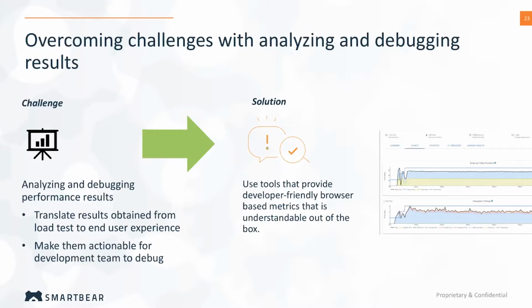So tools like LoadNinja will help you spin up tens of thousands of real browsers, making sure that every VU that you see in your load test, every virtual user, corresponds to a real browser. Which means automatically this is the most accurate and truest representation of load on your application. So the results you get back as well are reflective of this end user experience.